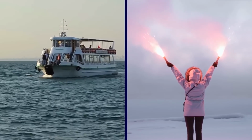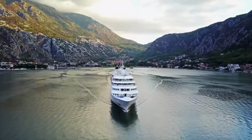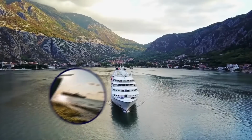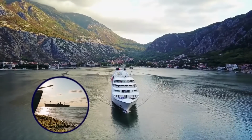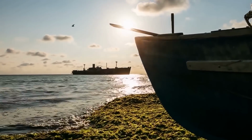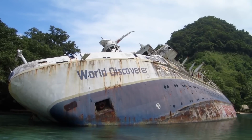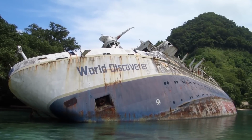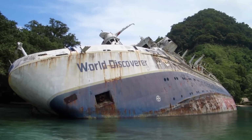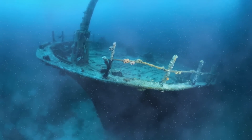Thankfully, a ferry responded to the captain's distress signal and rescued all the passengers. In the meantime, the ship began to list, so the captain grounded it in Roderick Bay to prevent it from sinking. Ever since, the World Discoverer has sat there, neglected as it slowly sinks. It's currently listing at 46 degrees and is practically laying on its side in the clear blue waters. Eventually, the vessel will inevitably end up entirely underwater.